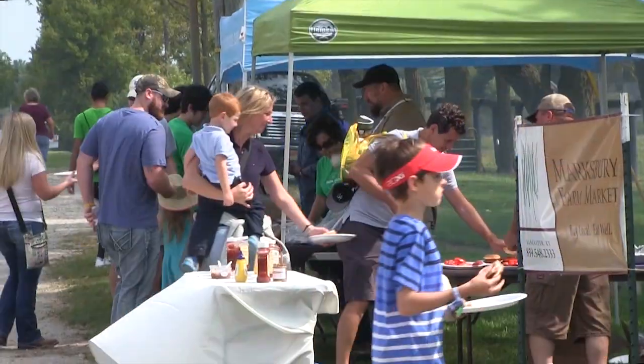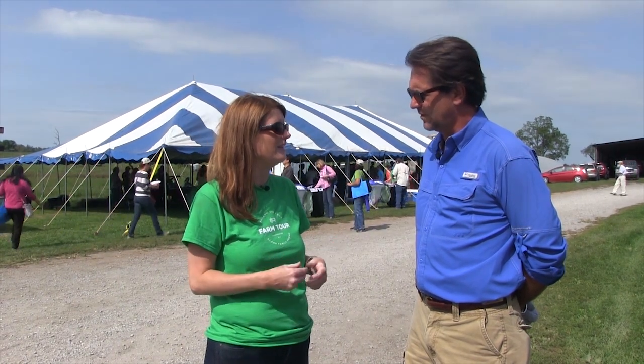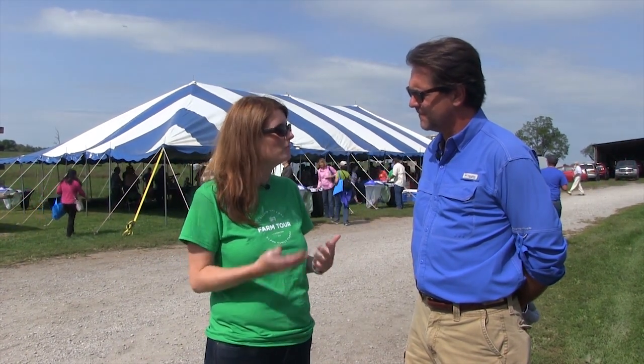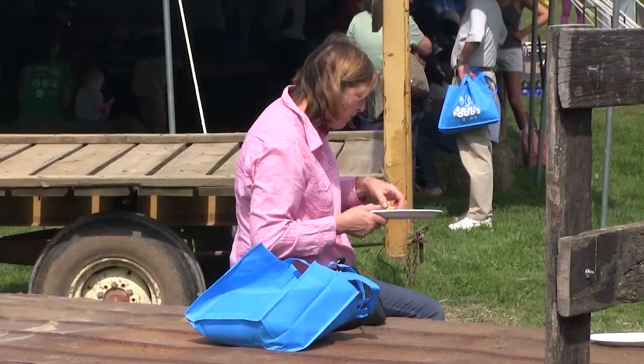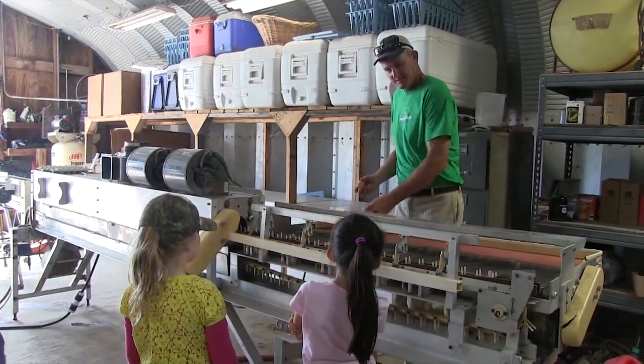Today we have 7 different Good Foods vendors here. These are all people that are right here in Central Kentucky, and they're making food, they're producing it, and we're selling it at the co-op, but we're also bringing people together to experience the food. They can buy it, see a working farm. It's just a great thing all around.